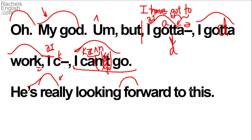When you have the audio at the end of this video, you have the chance to train. There will be slow motion, so you'll have different opportunities to work with the audio in a different way. And if it's at all difficult for you to connect everything, you'll really want to do the slow motion. That's going to help you focus on the linking. He's really looking forward to this. Are you noticing how I'm pronouncing to? Let's go listen to him do it.